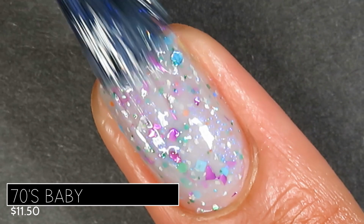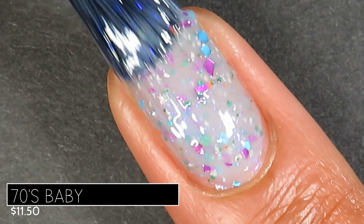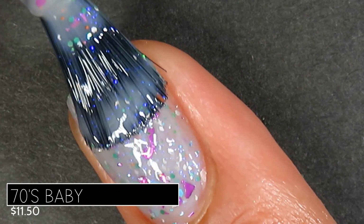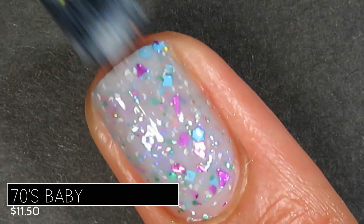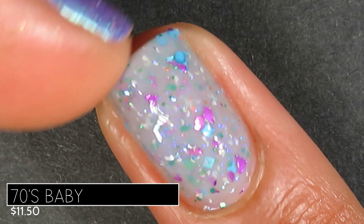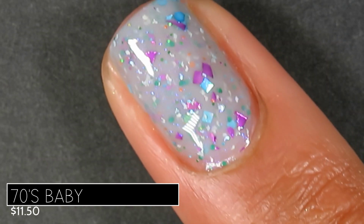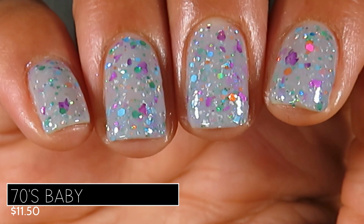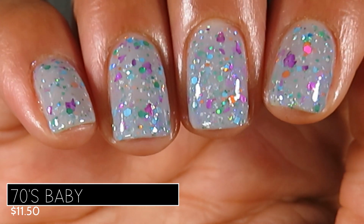Now you might have a few glitters that just want to peek above your nail line a little bit, and they're pretty chunky glitters. So you'll just use your finger or the brush tip to smooth those out like that. So here's what it looks like built up in 3 coats with a glitter smoother and a glossy top coat.